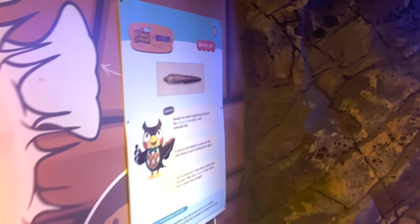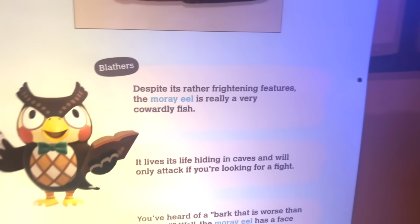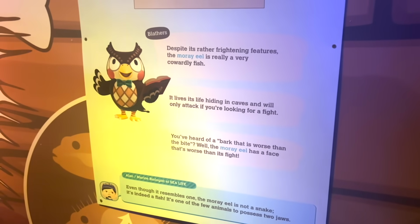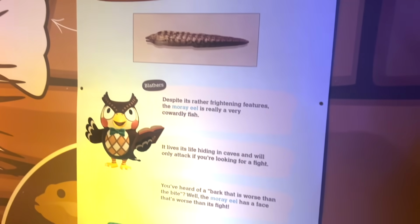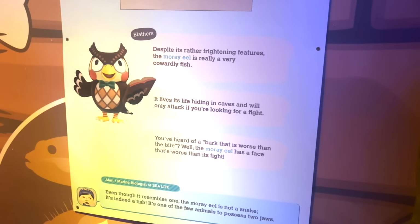Because not only is there special text here from Blathers that I don't believe is entirely within the game, I do think there's some exclusive stuff here, although maybe experts can correct me if I'm wrong on that, but there is definitely some exclusive text here from the people at Sea Life as well who do their conservation work, from marine biologists and other members of staff too.